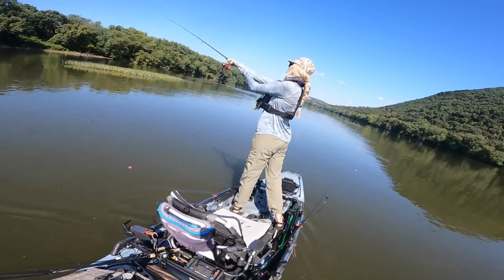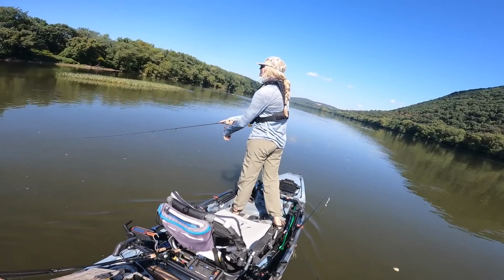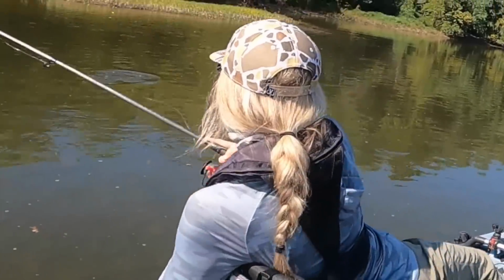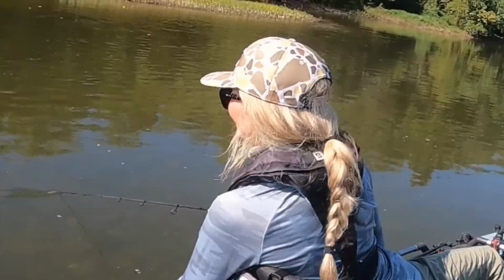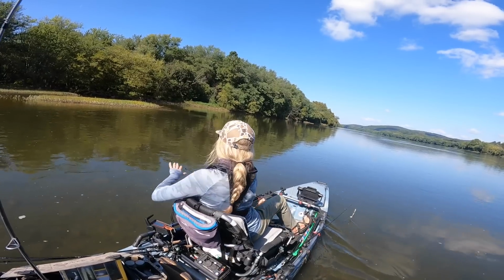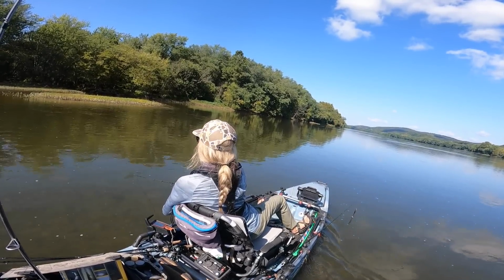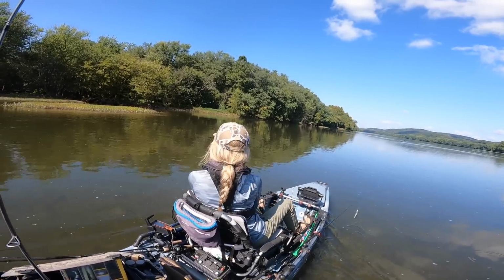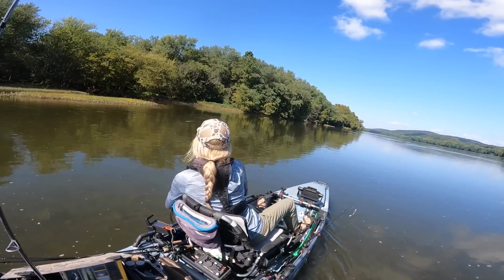I feel like the little ones probably aren't gonna get hooked as good on this Nessie, but I want a big one to hit it. Very confident. Oh my gosh, that was a giant! Did you see that? With this stuff, this is just how I fished the last 4 years and done really well. Oh, Jeff, go on, get it. Get it.